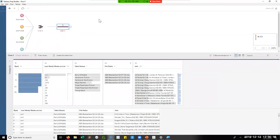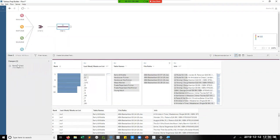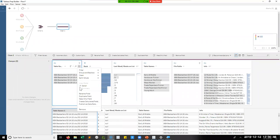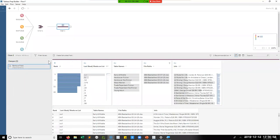So let's go back to our cleaning step. We just removed our column, which was called table names one. If you decide you don't want to remove it and you want to bring it back, you can look in your changes pane, which is available on your left. You can bring it out by clicking on this arrow, and you can see the history of all changes that you applied to the data set. And you can either, in this case, just cancel this change. So if we cancel it, we can see that the table appears again. Let's remove it because we don't need it.